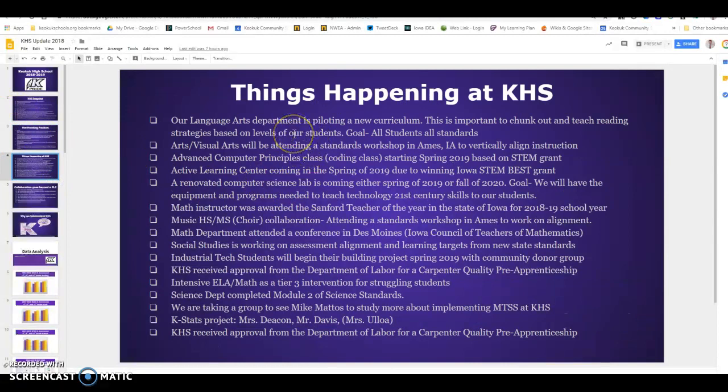Things happening. We have a language arts curriculum that's being piloted this year, and will be in effect next year, but they're really working hard. There's a lot of great things coming out of it. Arts, visual arts, they're working on their standards. Advanced Computer Principles class, our coding class, will be starting next semester. We just got a $50,000 Iowa STEM grant. We were one of 13 schools, and we have an active learning center in our library that will be coming in the spring of next year.